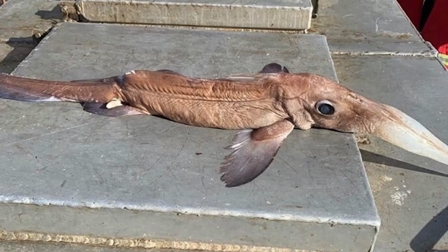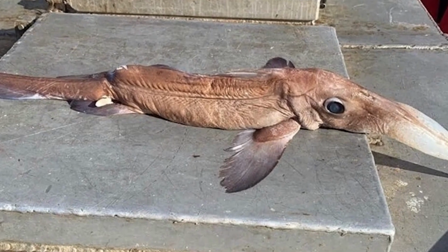You wouldn't really expect anything horrifying to exist in Newfoundland. It's a very pleasant place. You think it's mostly just chips and Jig's dinner all the way down. Well, for Gary Goodyear, a fisherman out of Templeman, Newfoundland, he pulled this long-nosed chimera out of the water and gave himself quite the shock.